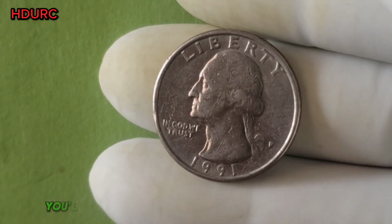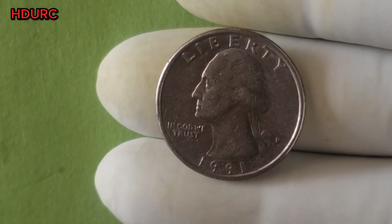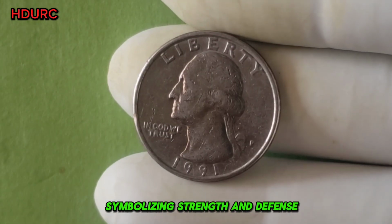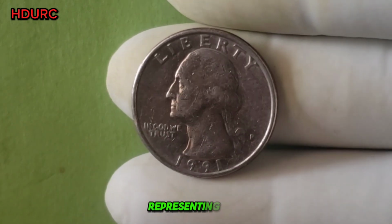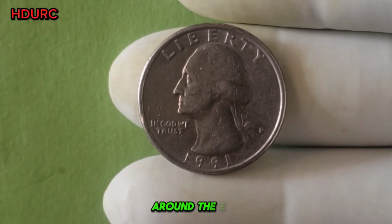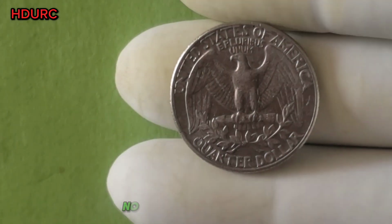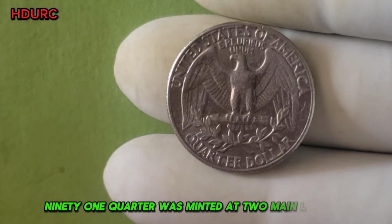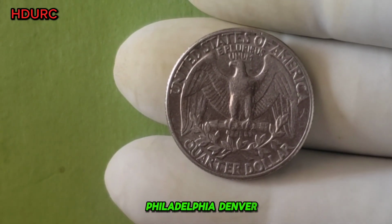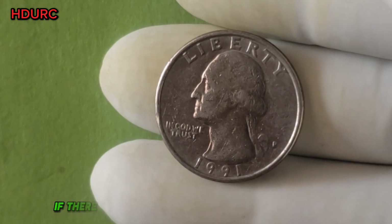On the reverse, you'll find the image of an eagle with its wings spread, holding a bundle of arrows, symbolizing strength and defense. Below the eagle is a small olive branch, representing peace. Around the eagle, the words United States of America and quarter dollar are inscribed. Now, it's important to note that the 1991 quarter was minted at two main locations, Philadelphia and Denver. Check the space just below the date on the obverse to find the mint mark, if there is one.